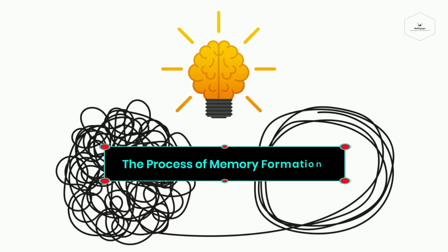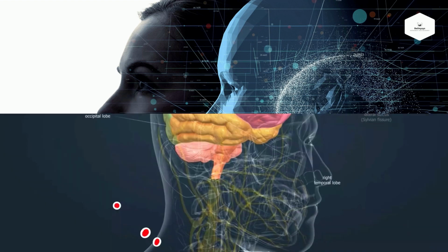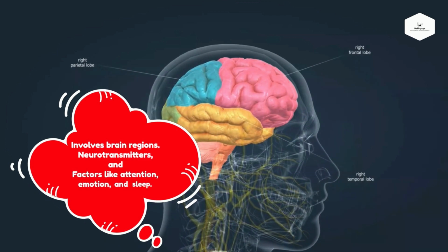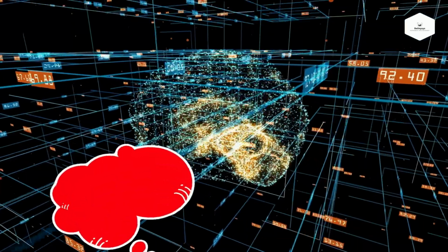The process of memory formation. The process of forming memories is intricate and multifaceted, taking place within the brain and encompassing encoding, consolidation, and retrieval of information. This process involves the interaction of various brain regions and neurotransmitters and can be impacted by numerous factors including attention, emotion, and sleep.